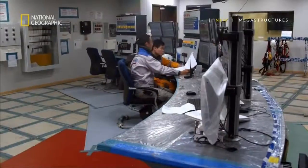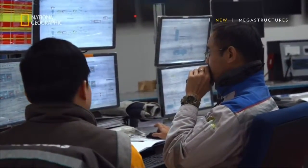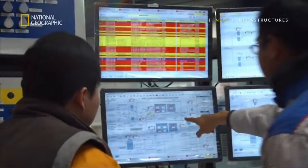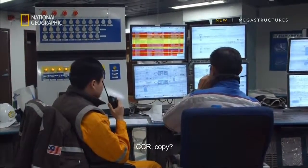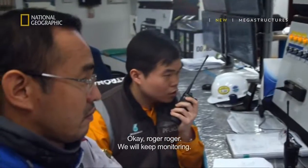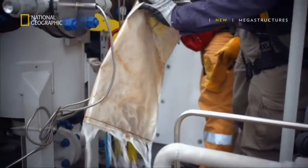Back at the control room, operators are monitoring the progress. I copy your message. Handing over to Kinfai. But the leak points to a greater problem. If the team is not careful, the water pressure could damage crucial parts of the vessel. CCR, copy. We are now slowly draining the tank to address the leak. Okay, Roger. We will keep on monitoring.